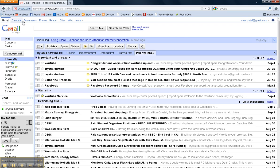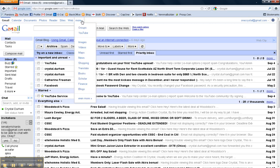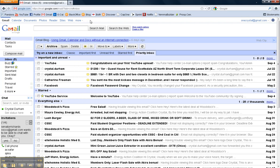If you look up here on the top left, when you're logged into your Gmail or Google account, you're going to see a number of different tools, and Google's got tons and tons of stuff. You can click more, you can see all the different cool things that they have available. I highly recommend that you just get familiar, play around. Maybe you're not the most tech savvy person, that's fine. But one of the things that I want to show you is Google Calendar.